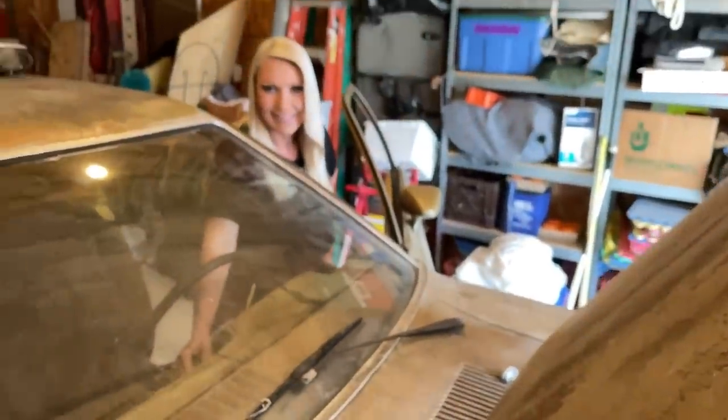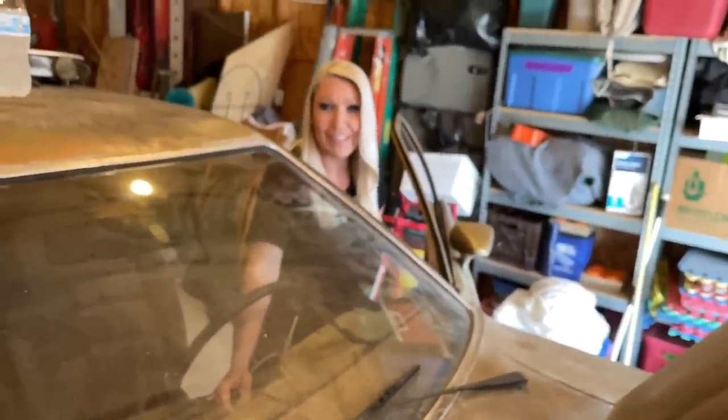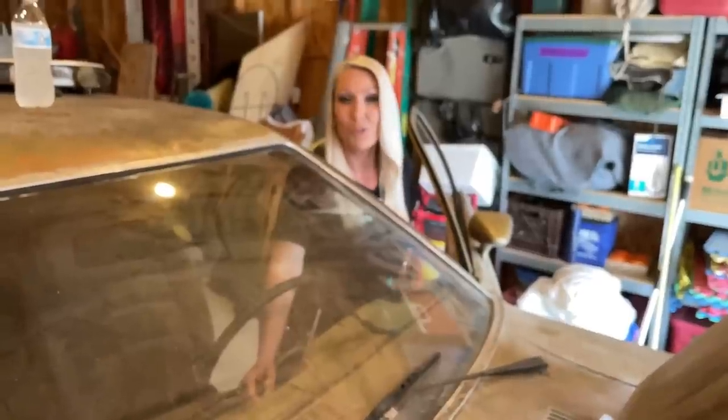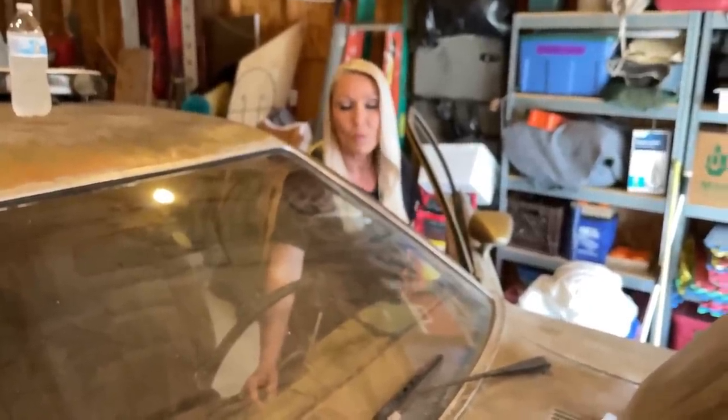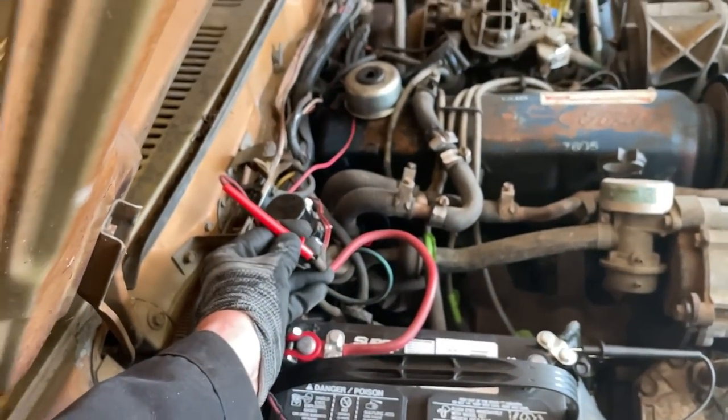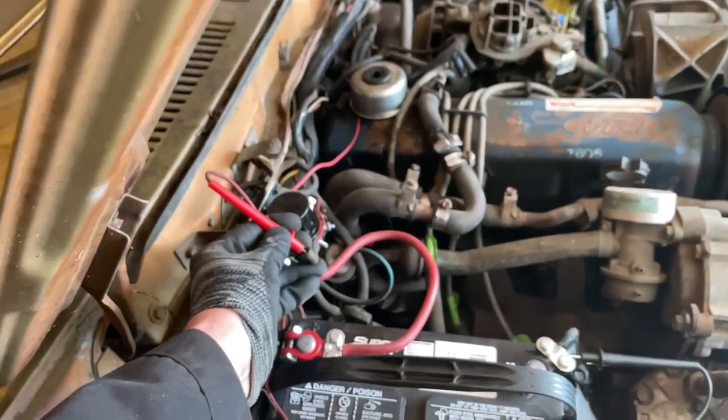So what do you think, Christina? Do I have to turn the key again? It was so hard the first time. No, I'm glad that that is what you found, because we really want to get this going. So yeah. All right. So that's a good sign. So on to the next troubleshooting, which will be the solenoid itself.